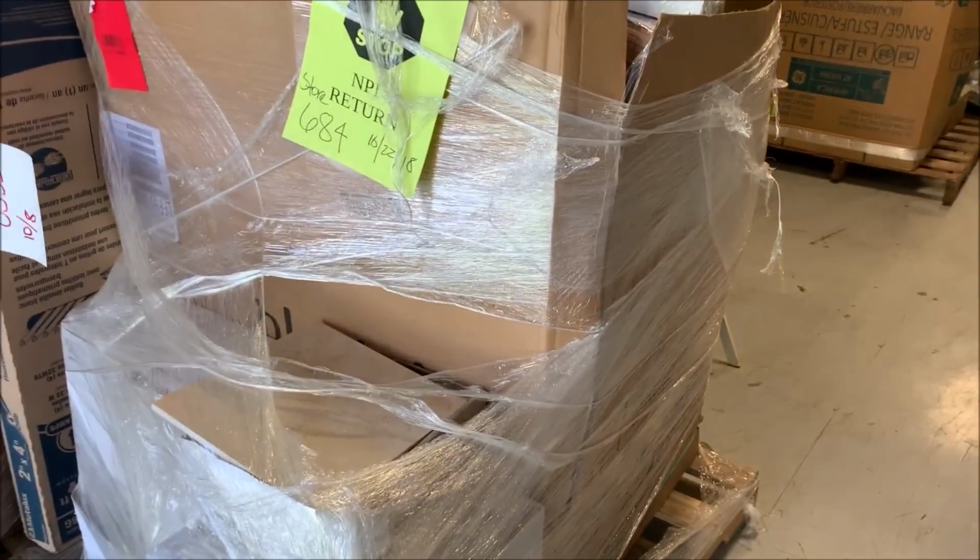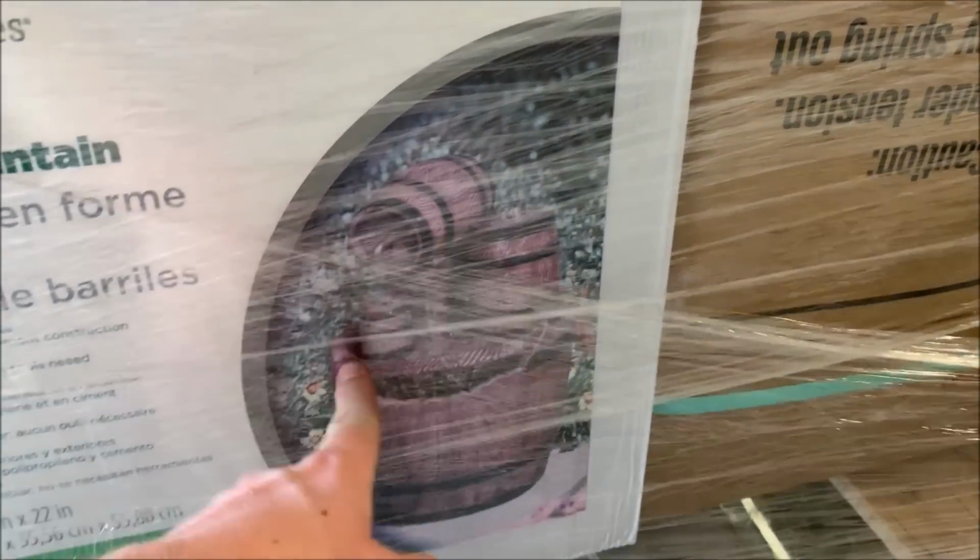Next, we've got this pallet, and this might be one of the best ones on here. First off, we've got this barrel fountain. It's a fountain for the garden that looks like whiskey barrels. I don't know what that is. Maybe a light fixture. Oh, that might just be part of this box. What is that? Yeah, that's just part of the box.